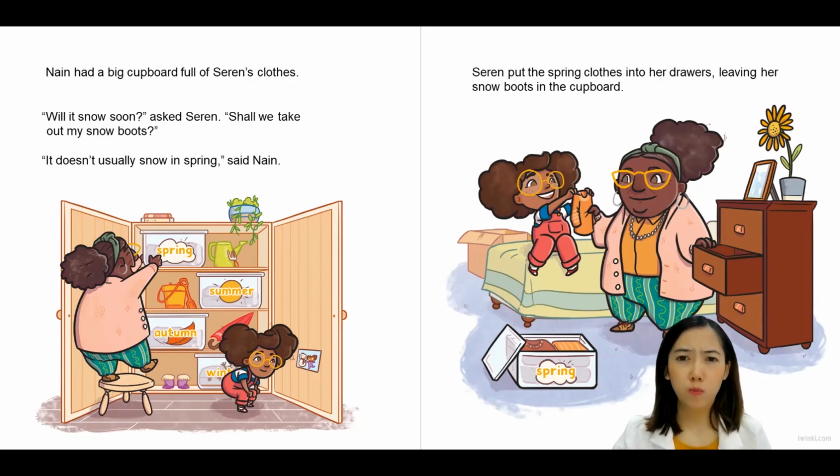Shall we take out my snow boots? It doesn't usually snow in spring. Spring clothes, good, we are hoping now. Sarah put the spring clothes into her drawer, leaving her snow boots in the cupboard.